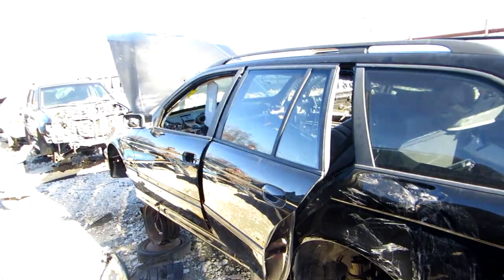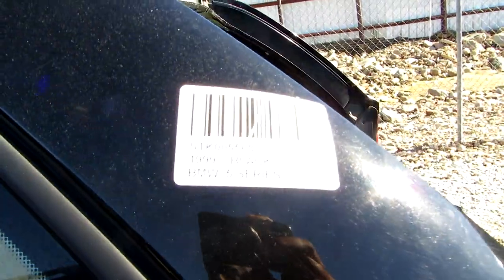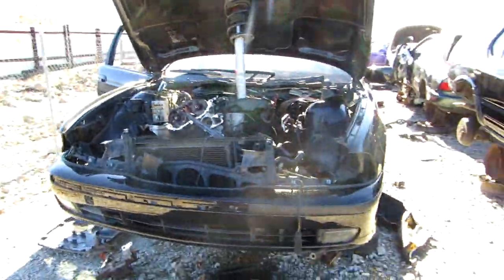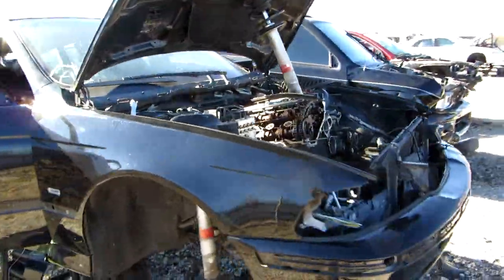This is the kind of thing I hate about the junkyard. '99 5 Series, best 5 Series ever made in my opinion. And it's a wagon. And it's here at the junkyard. I just stabbed myself. You know how many things I would have done with this car that don't involve crashing it? Man, the paint is like good on here and everything. It's terrible, man. It's a terrible place.